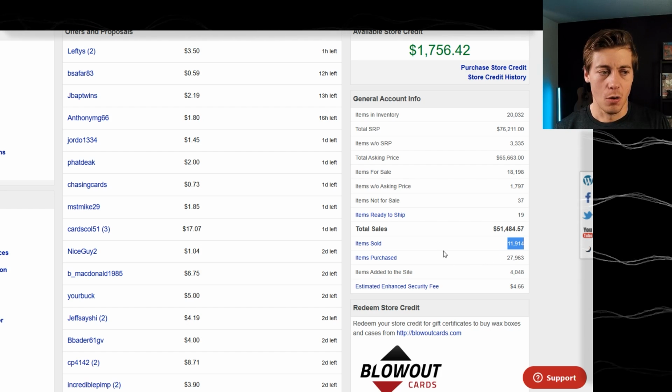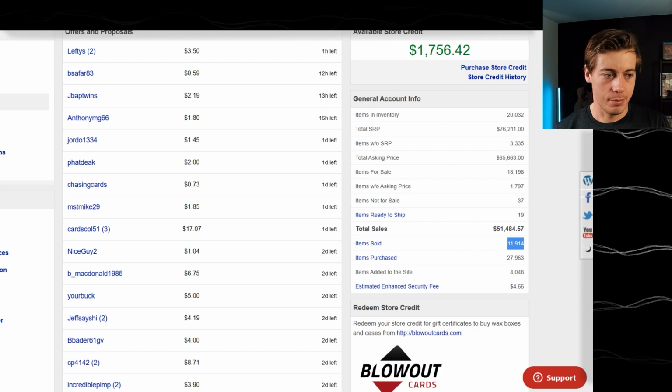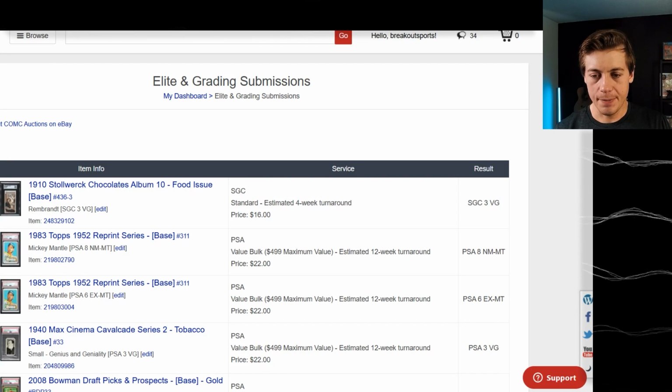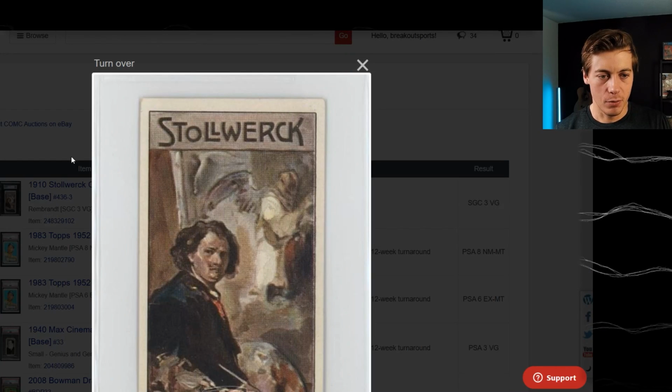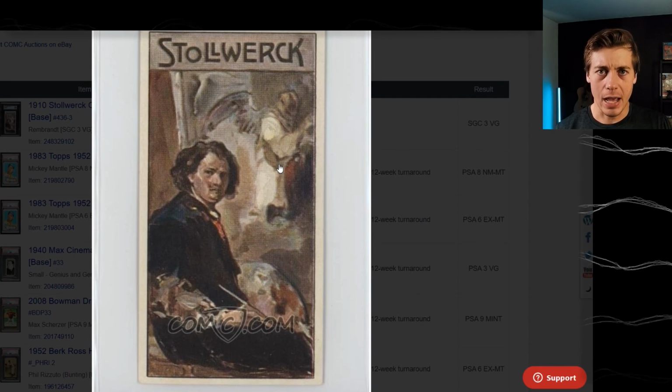And yeah, so what I want to show you guys also is I did get some grading results back. So let me show you that first. We'll go to grading submissions. And I only graded one card recently. So the card that I graded was this Stolwork over here of Rembrandt. And I do already have this card in my PC.